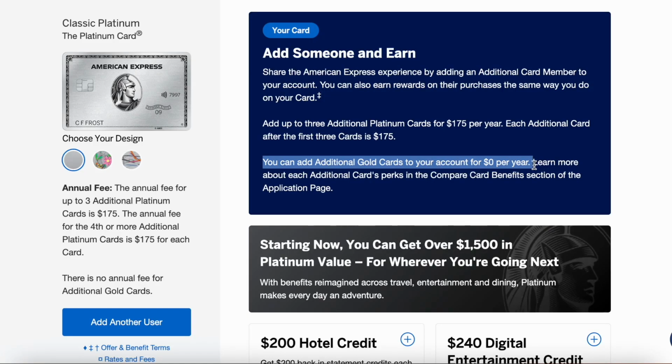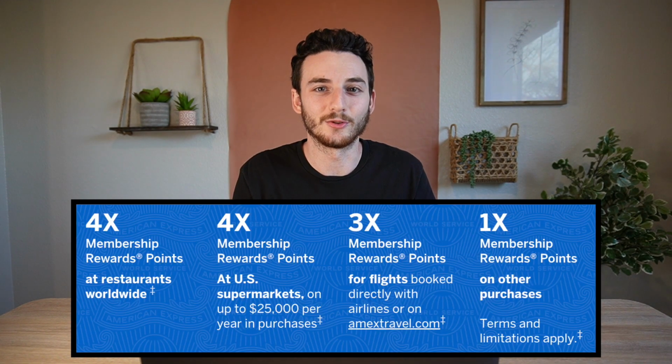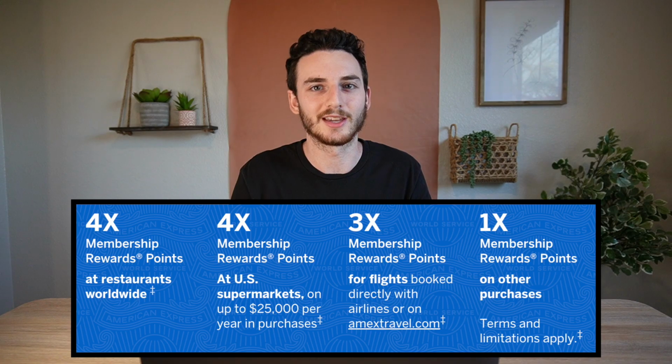One of the really cool features here is that you can add an additional Gold card for $0 a year. I thought this was too good to be true at first. You can get a $250 annual fee card for $0. This was fantastic. At least that's what I thought at first, but that's actually not true. You cannot get the full benefits of having a Gold card for free, and we'll get into that later on.